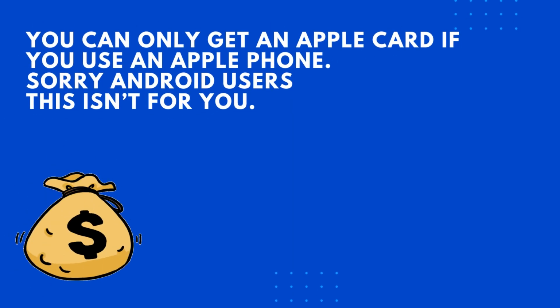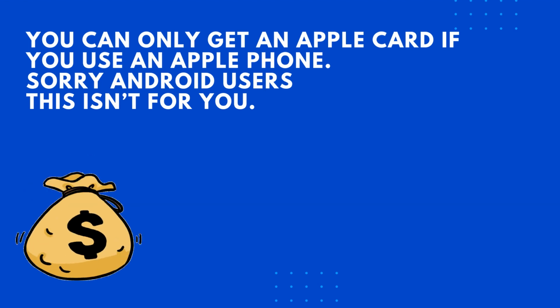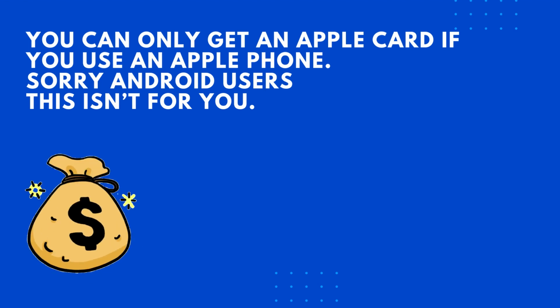So one thing, did you notice what I said there? I said Apple Wallet. That's right. That's the most important keyword here. You can only get an Apple Card if you use an Apple iPhone. Sorry, Android users, this isn't for you. So essentially, this Apple savings account is for people who actually have the Apple Card and are currently using an iPhone. So if you have a Samsung, a Droid, a flip phone, it doesn't matter. If you don't have an iPhone, you don't qualify. So that's one of the key things here.